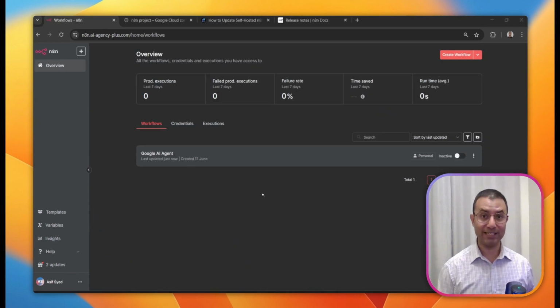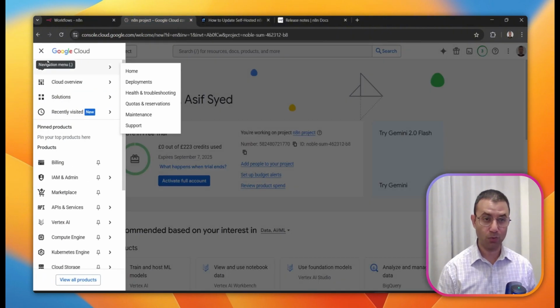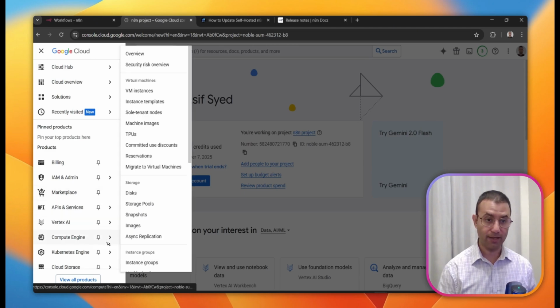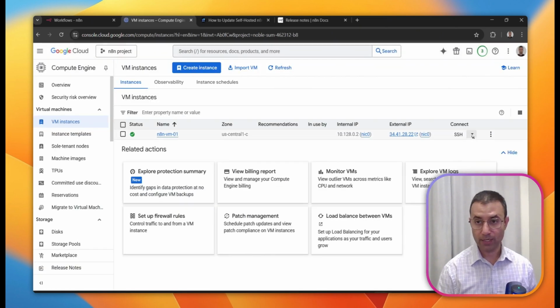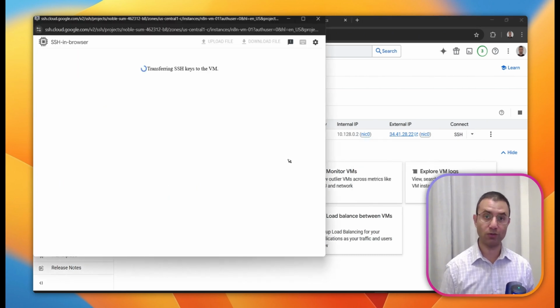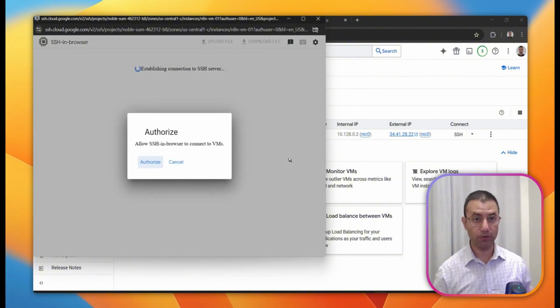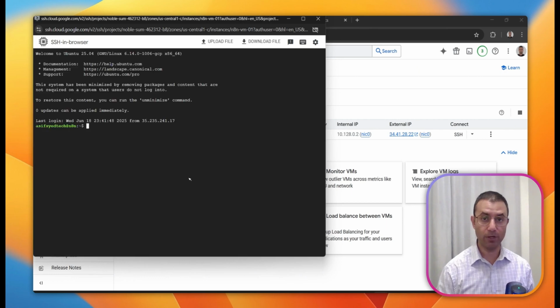I'll be following the step-by-step guide in the blog. Just copy and paste the commands and your n8n instance will be updated to the latest version. Here's the blog, and let's go to Google Cloud where our n8n instance is running. Go to Compute Engine and VM instances. So this is where the VM is. Click on this little arrow, open in browser window. This will open up the console access to the Ubuntu server. Just authorize when you're prompted and you will be logged into the VM.